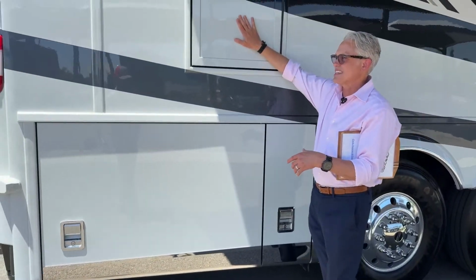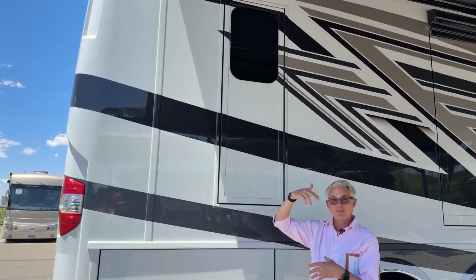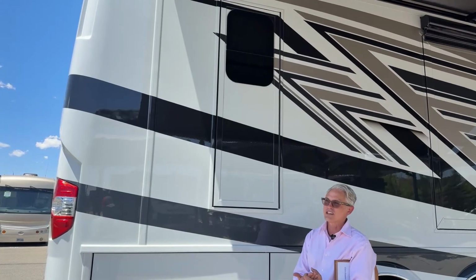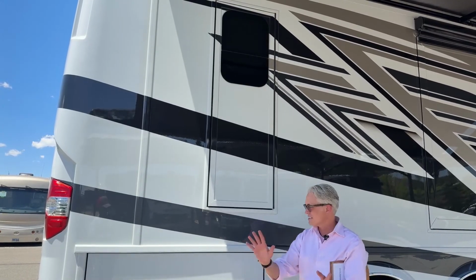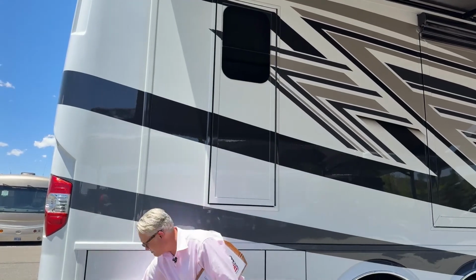Right above me is an egress door, so no way to get in or out from here, but if you open it from the inside, there's a telescoping ladder that comes out and a false panel. But what you're going to use this for, guys, is to give your partner all the stuff in the rear of the coach, your towels, your soaps, all that stuff. So it's a lot easier to load it right from here. Say, hey baby, there you go.